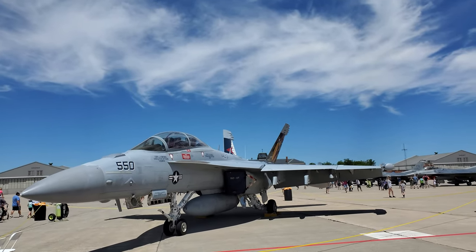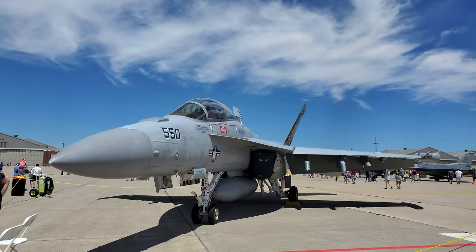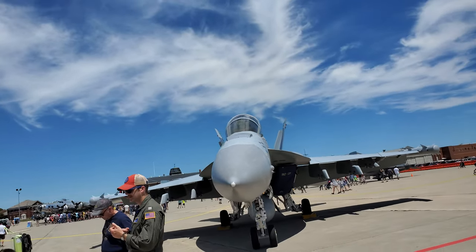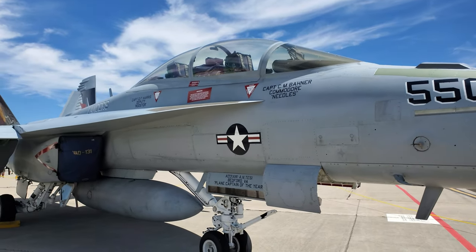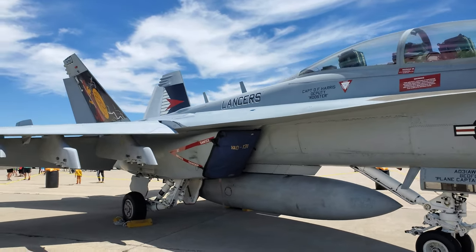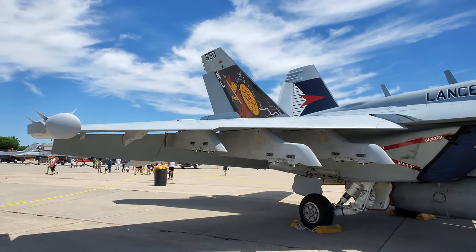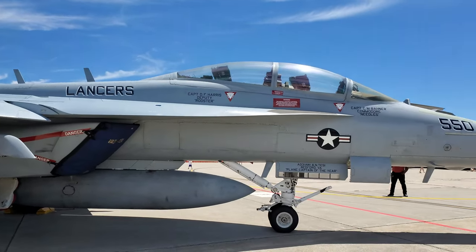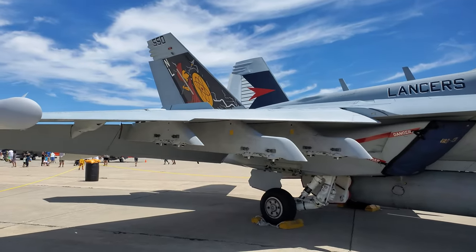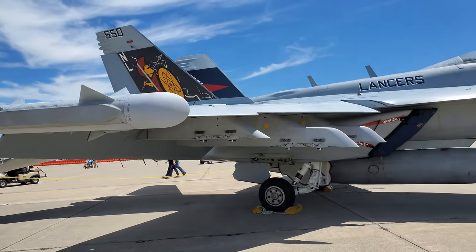This is another F-14. I looked up F-14 Lancer and this is apparently a special edition of the F-14, but I didn't find too much more information on it. Well, if I'm not mistaken, I believe this one is an F-14. Just a guess.